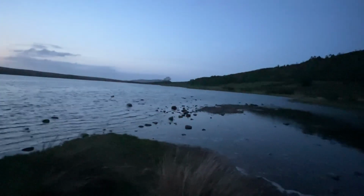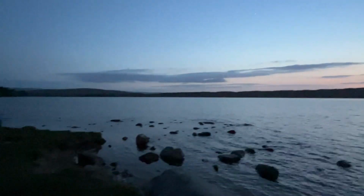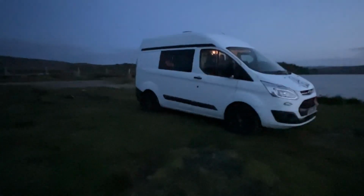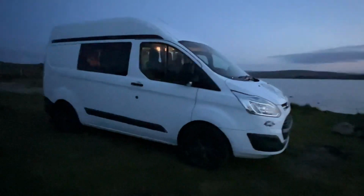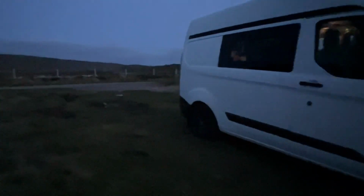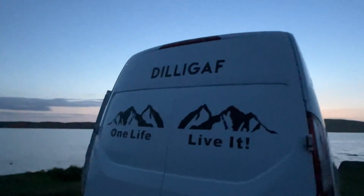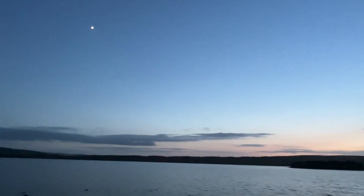There's a couple of ducks. Anyway, so that's me set up. This will be the last part of my Oot and Aboot May 2023. So I'll head for Nairn tomorrow. And a guy came out in his canoe and said he knew exactly what that means. He said, I saw it last week, now I see it everywhere I go. I says, aye, dillygaff, mate. I don't know where that is up there.